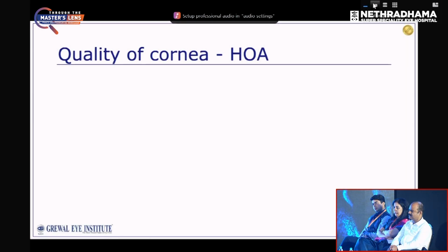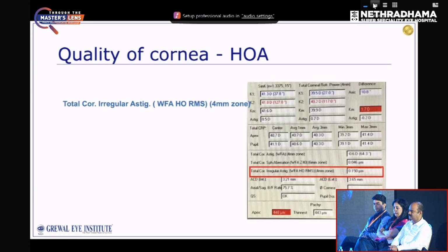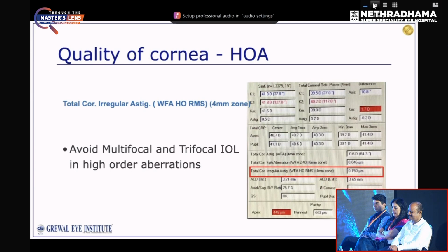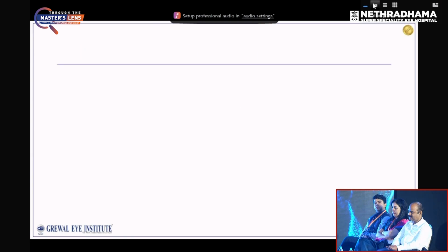Another evaluation that you have to see in these cases with premium lenses is the quality of the cornea, because that is where the maximum refraction is taking place. And do look for the high order aberrations in the central 4 mm zone. If the value of the high order aberrations is higher, then please don't select these cases for multifocal or trifocal lenses. A potential acuity meter is again a very simple and good tool to assess the potential of the vision in these cases. The patient with ethambutol toxicity could have been picked up comfortably and easily with a potential acuity meter.